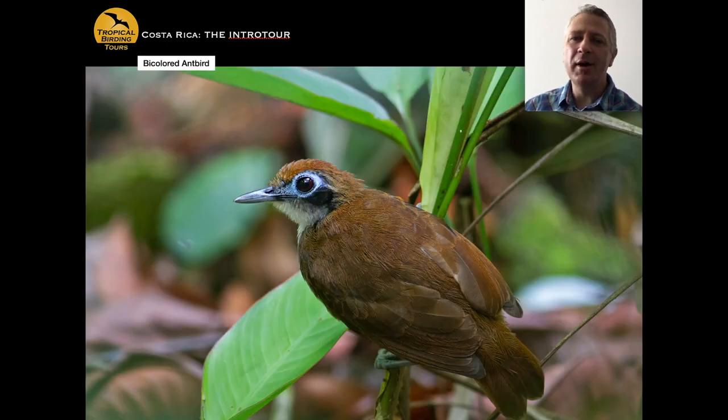Once we get on the forest trails in the park, we'll be hoping for lowland bird groups like antbirds. This is a bicoloured antbird, and if we have some luck we might find a swarm of army ants. Certain birds, like this species, follow these army ants. They're called obligate ant followers, and they follow them to pick up the prey that the army ants scare away as they're trying to get to them.